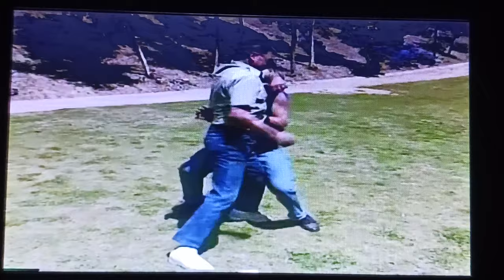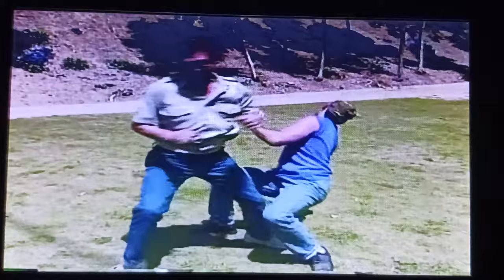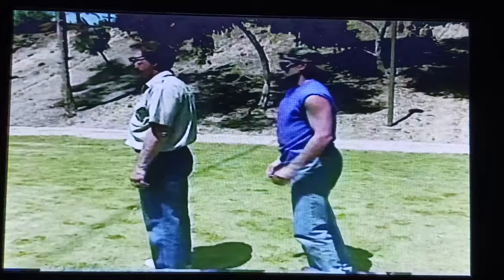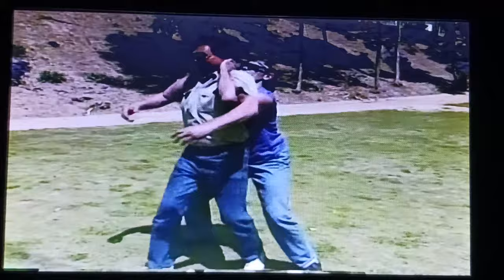Raise your arms up, come down hard, break his grip with your elbows, and counter with the elbow. Simple, effective move. Up, down, strike. Really drive your elbows down hard into his arms, breaking his grip. A strong elbow across his nose and jaw will definitely wreck his day.